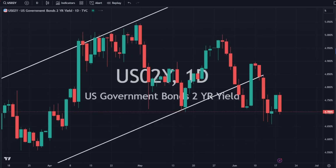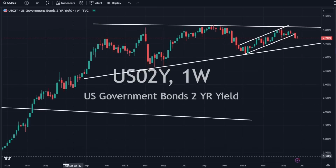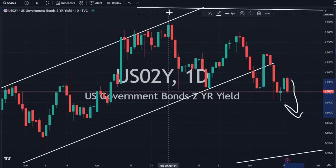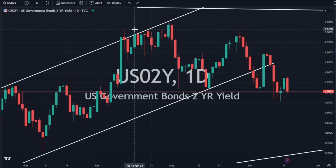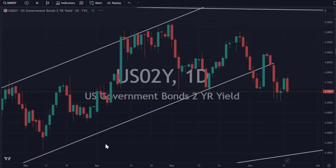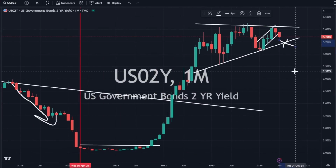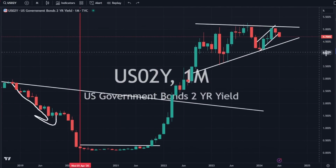The 2-year yield is looking a little bit heavy today to the downside, and that could drop in the short term. That's kind of looking to be the case for the 2, the 10, and the 30, is what I'm seeing. So maybe we're heading a little bit lower towards the bottom end of this pattern down here in the short term.